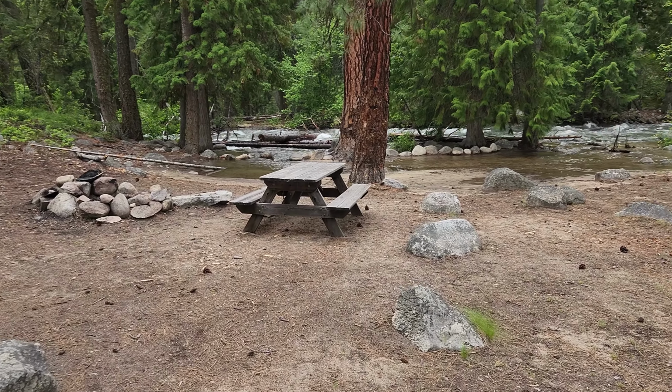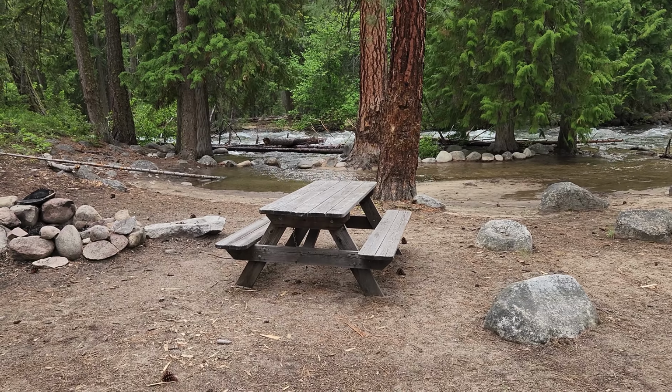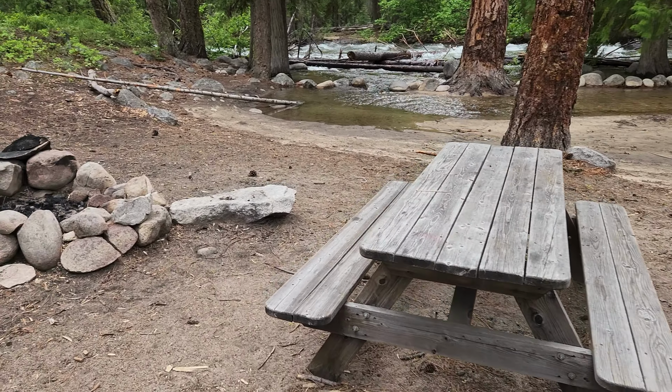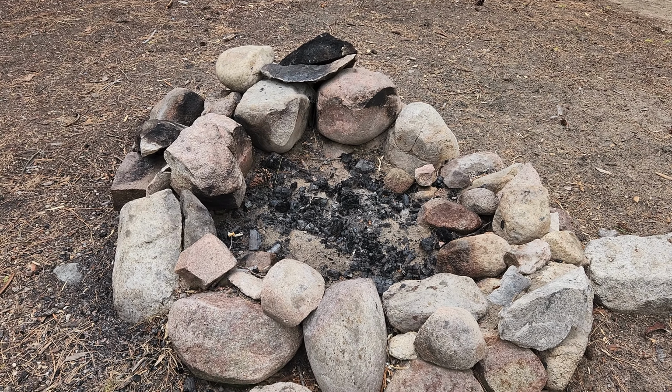All right, home for the night. Look at that, the creek is almost flooding. But we got a picnic table, which is rare in dispersed campsites. That's nice for cooking. But the real test is... All right, no toilet paper in the fire pit.